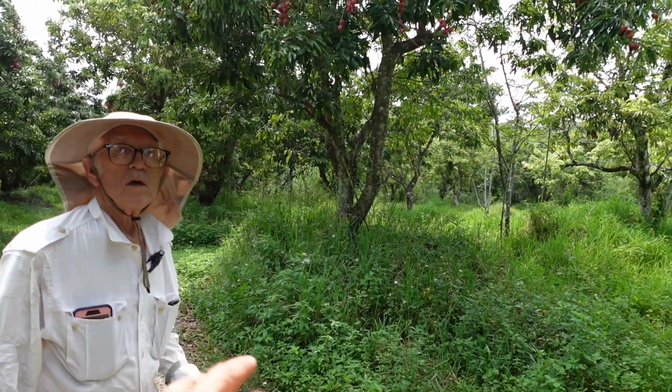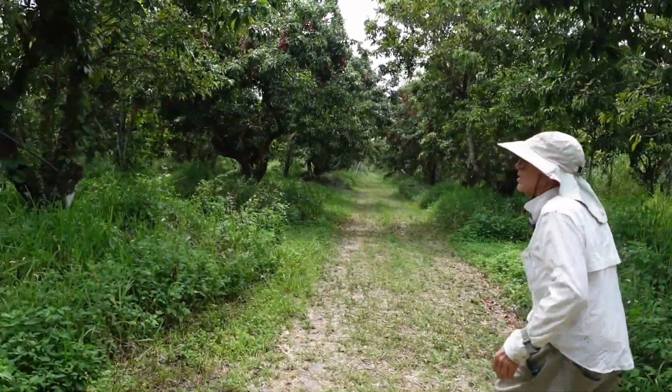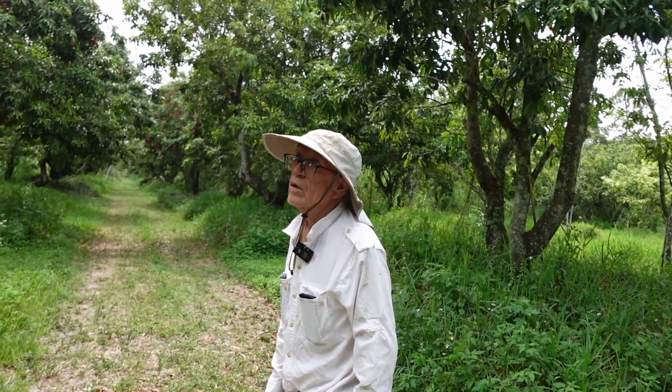Okay, you don't see a disadvantage to letting this stuff grow around the tree? No. Look at all these trees; they're growing like crazy. What about other fruit trees like mangoes and stuff? Do you recommend trimming around those or not necessarily?